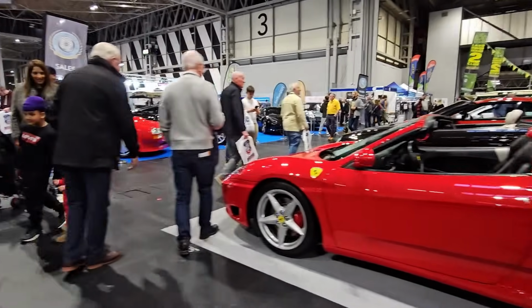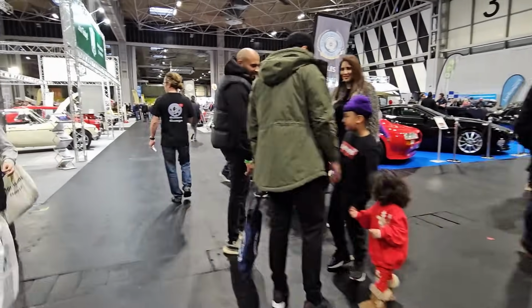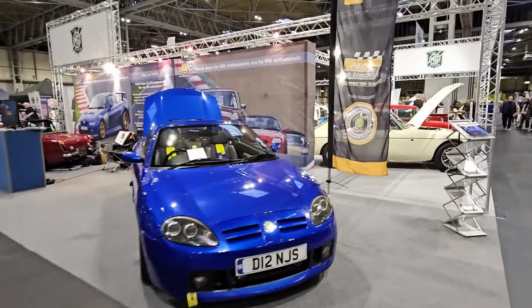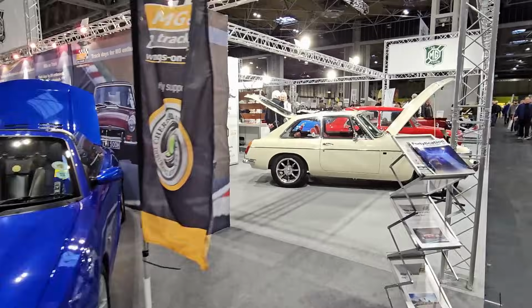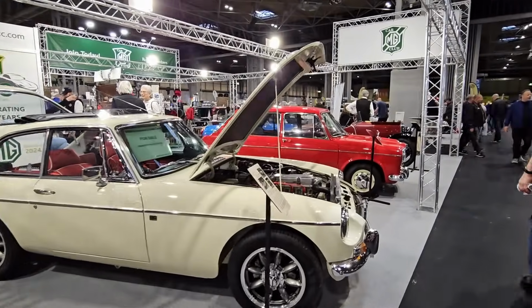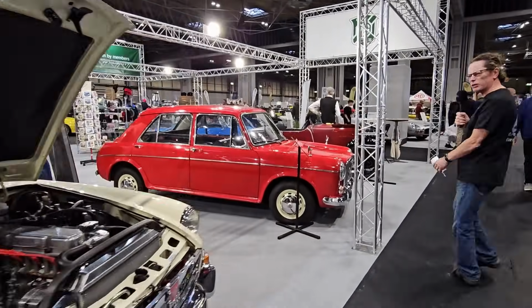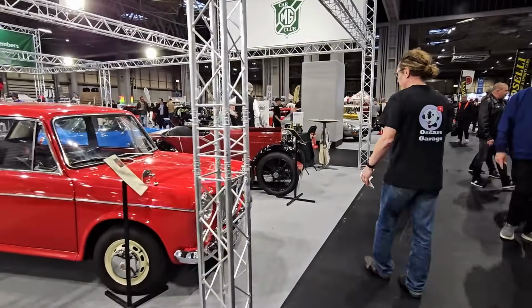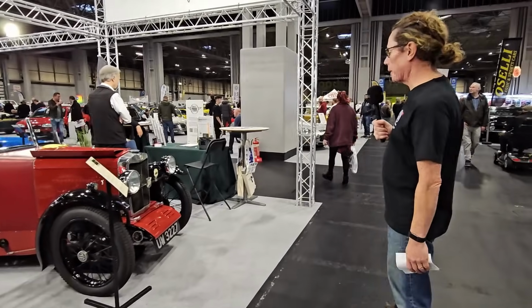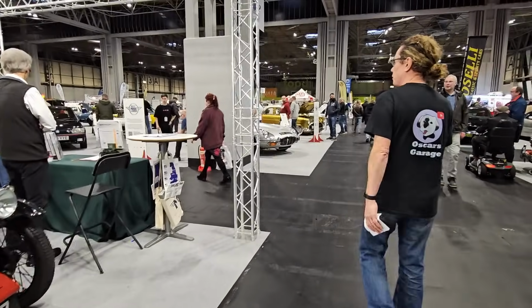Okay, I think we're getting more into the club scene. This is MG, the MG Club, obviously one of the biggest clubs out there. Nice MGC there. It had the nice 6-cylinder engine out of, I think, the Austin Healey. Was it the Austin Healey? Tell me if I'm wrong. And of course the MG 1800, based on the 1300 Morris design.